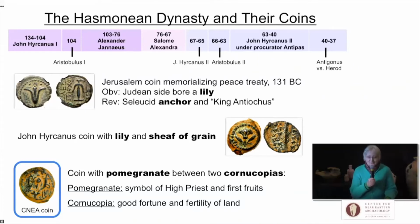Now, the first king, John Hyrcanus, had several coins that I want to point out. One, again, uses the lily and a sheaf of grain. A sheaf of grain is an important agricultural product. And then this coin with a pomegranate between two cornucopias, also highly symbolic. The pomegranate is one of the first fruits celebrated at harvest time, as well as a symbol of the high priest. And the cornucopia is known throughout the area as a symbol of good fortune and the fertility of the land. This design became universal during the Hasmonean dynasty.